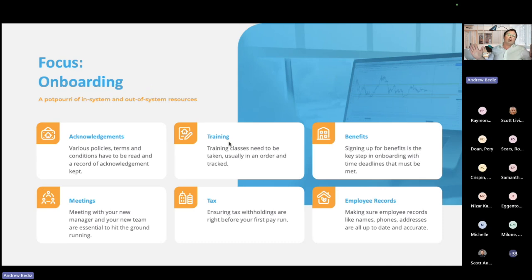So one of the reasons onboarding, classically, is a challenge is it's really a potpourri of things, potpourri of systems, of steps, of people, of documents and forms. We have acknowledgments that employees need to read, and we need to track that they've actually read them and agreed to them. We have training classes, maybe in person, maybe online, that they need to complete. Of course, they need to sign up for their benefits, which is a timely event. Something that needs to be done so the deductions hit on that first payroll. The clock is ticking. I need to have meetings with my manager.